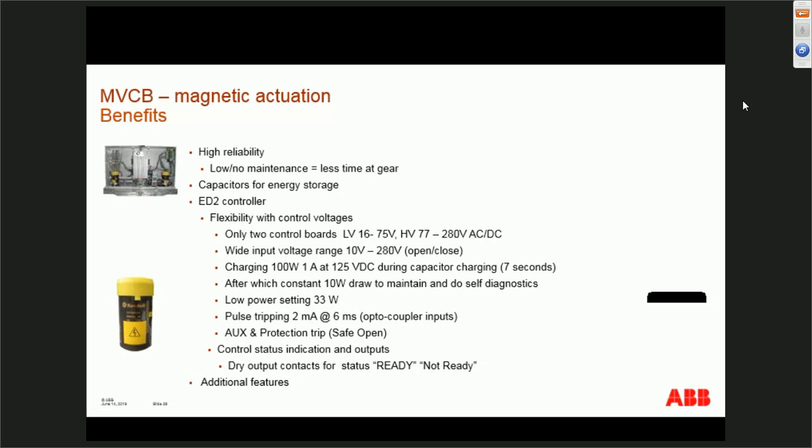Okay, so your control voltage that provides the charging of the breaker itself, not the input voltages that provide the opening and closing, because the input voltages range from 10 to 280 volts, no matter whether you have a low voltage card or a high voltage card. And this is because those inputs are simply optocoupler inputs. They only require 10 volts at 6 milliseconds at 2 milliamps to provide an operation. It's just like you're turning on an LED because they're optocouplers.